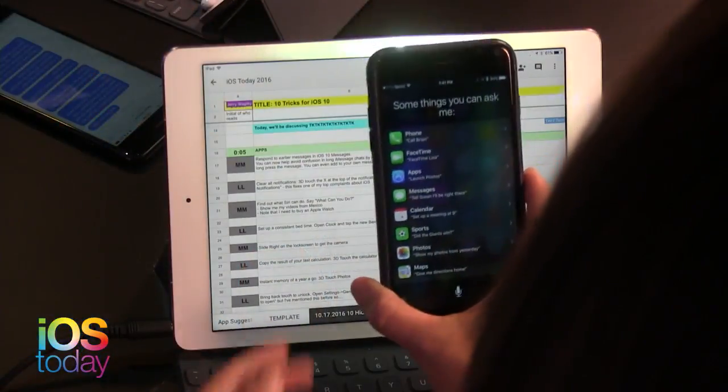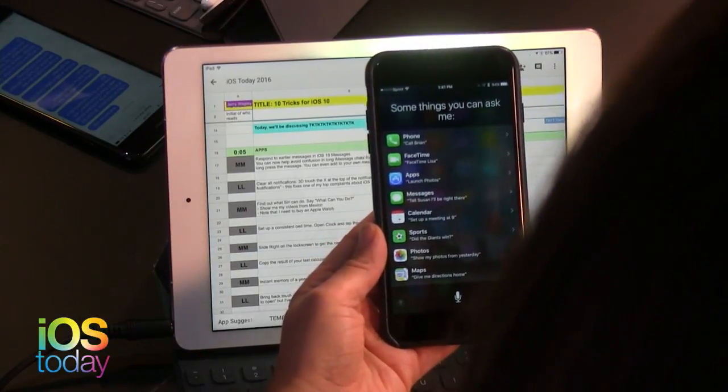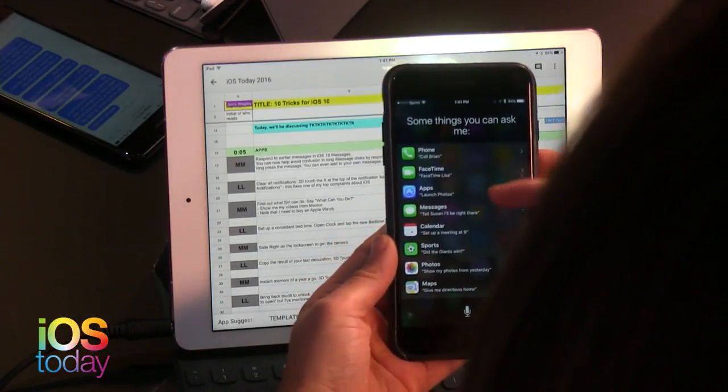Mine is about Siri. So Siri can do all kinds of new things in iOS 10. We could sit here for hours and hours and tell you all of them, but you can just ask Siri yourself. So you could just ask her, what can you do? I particularly like this tip, and you'll see why. Scroll down.